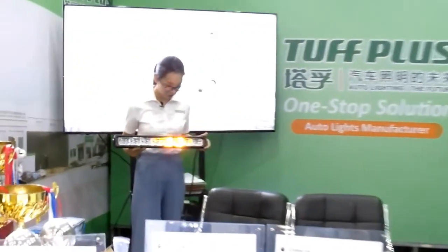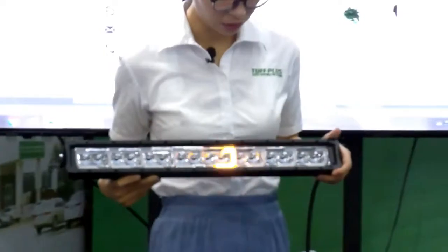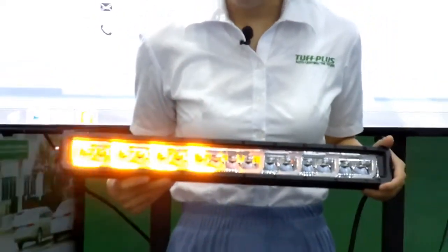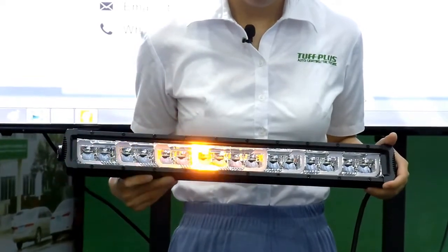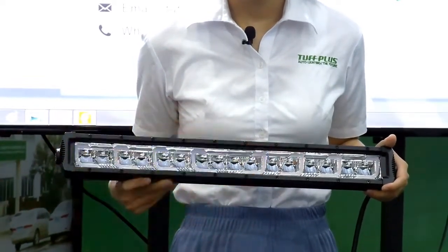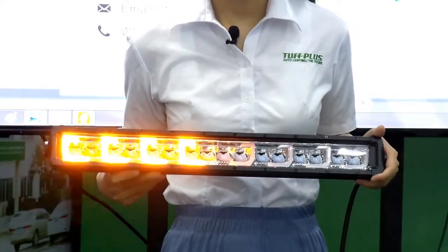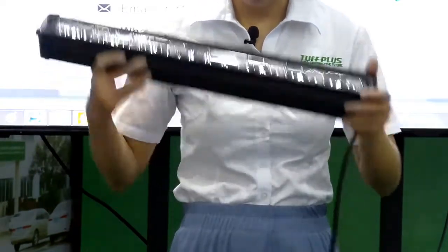Okay. Yes, I want to show you the turning function. Yes, the turning function. Turn right. Okay. Turn right. Yes, it is very good, and I think this lamp is more used for the rear run. Okay, thank you.